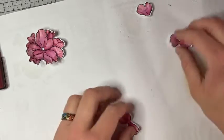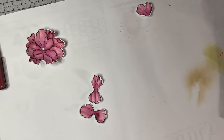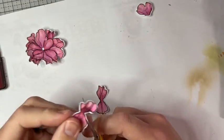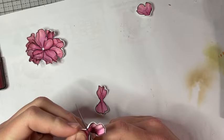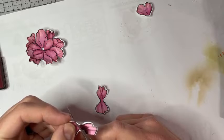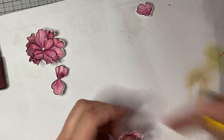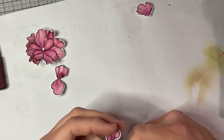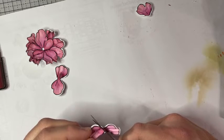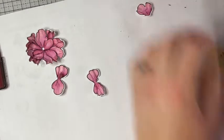So the first couple times I made these, I tried to poke a hole in the middle of these two-piece flowers. I've given up on that because it never really works out all that well for me. So what I have started doing is I just cut like a crease out of the middle. And that's just so we can put it around the stamens a little bit easier. So I'm going to do that on both of these. Hopefully it'll make more sense once we actually put it together.